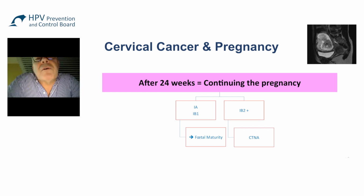After 24 weeks, if the patient wants to continue the pregnancy after clear information, in earliest stages, 1A and 1B1, we wait for fetal maturity, and then we perform the treatment as the recommendations we have seen before. In more advanced stages, for 1B2 or more, we do neoadjuvant chemotherapy. Next slide.